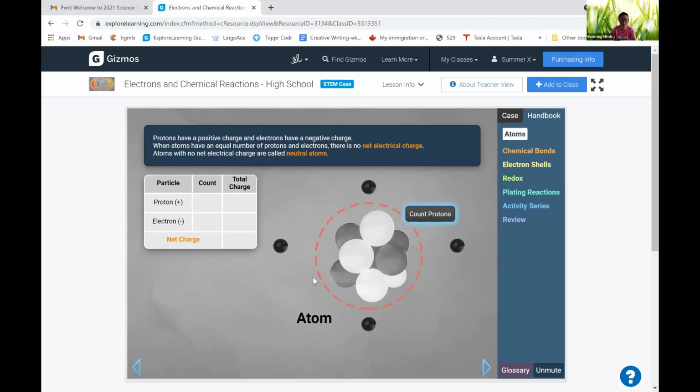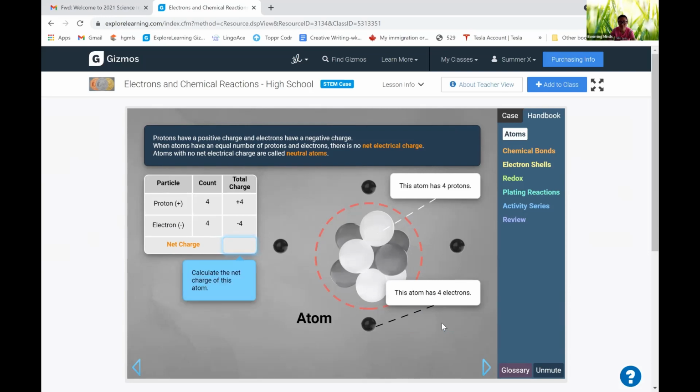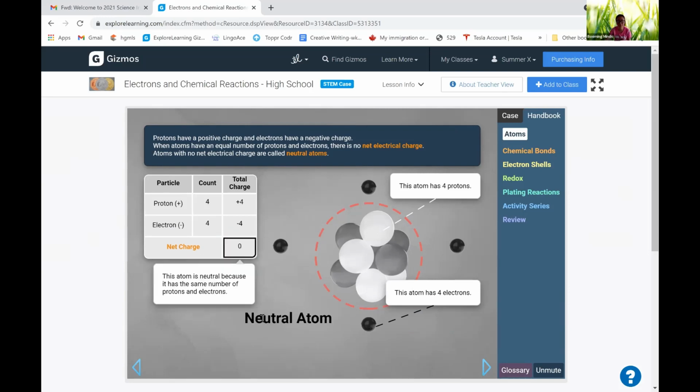So what does that mean? Every atom has a different number of protons and electrons, but their net charge is 0. So the natural occurrence of atoms is 0 charge, also known as neutral charge, neutral atoms. Next. So if you have 5 protons, you're going to have 5 electrons to balance that positive and negative charge. Next. So positive 4 plus negative 4 gives you a 0.